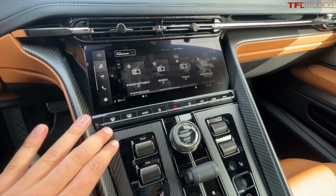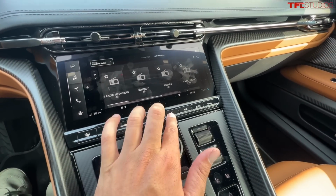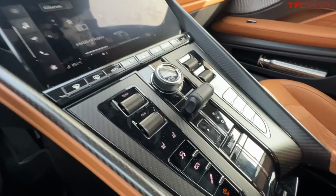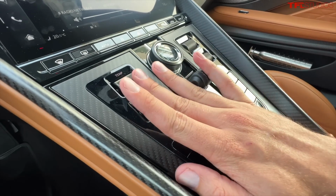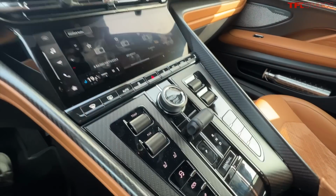But look at all these hard controls. I love me some hard buttons. Defrost, climate control, lock, unlock, AC, all hard controls. Now we get to these rotary tumblers, these little barrels, which feel amazing for your temperature, for your volume, for your fan control. They just fall to the hand so nicely and feel so high quality.